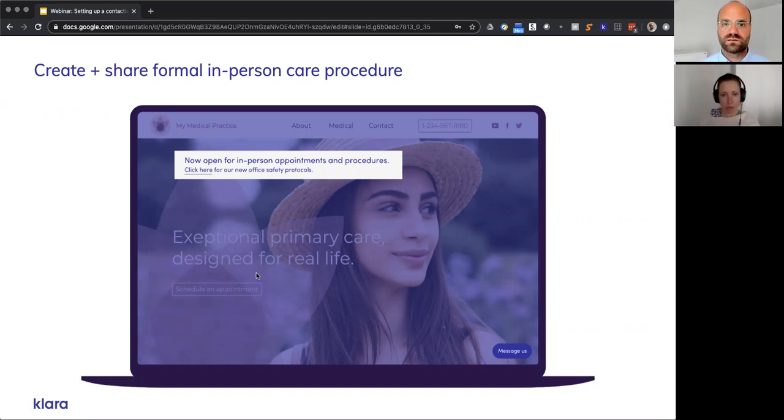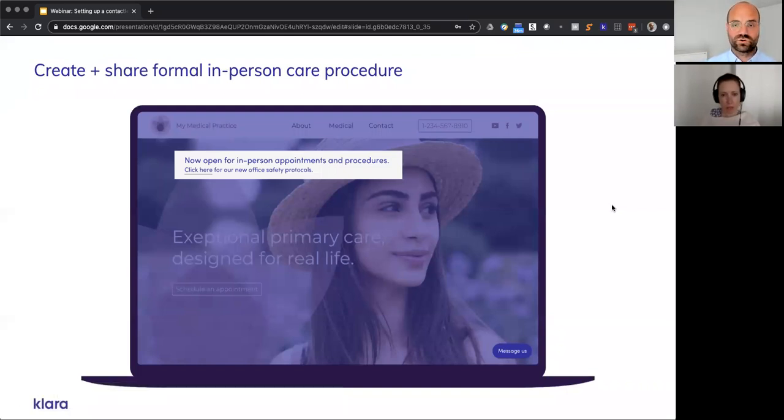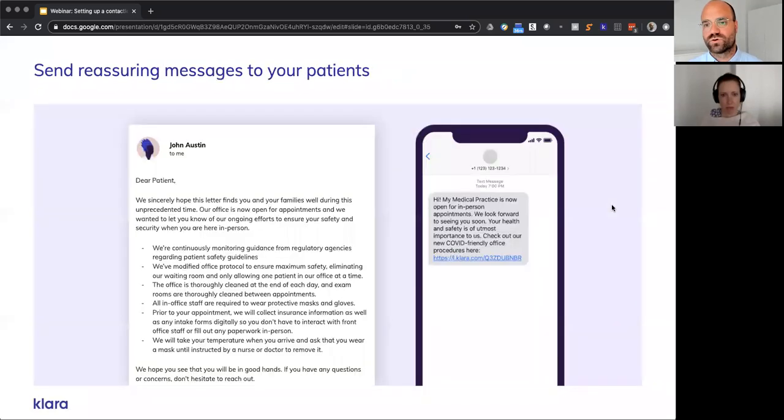You can also see the Klara website messenger here on the bottom right, to enable patients to reach out to you on your website, and you can start talking to them and tell them about the precautions you have. So this is the website as a source of information for the patient that you've done all the precautions. The second one, proactive one, is to send reassuring messages to your patients outlining the new safety protocols and again, inspiring confidence that you're maintaining a safe environment.